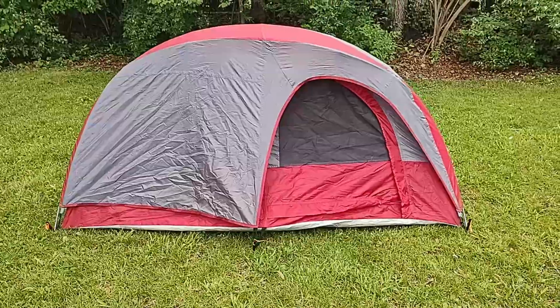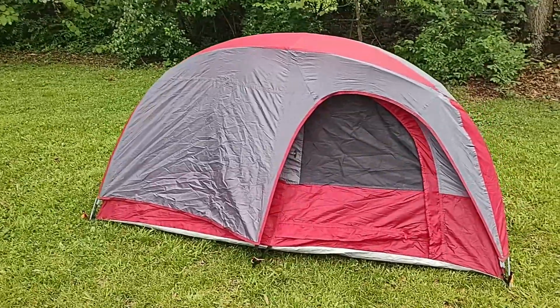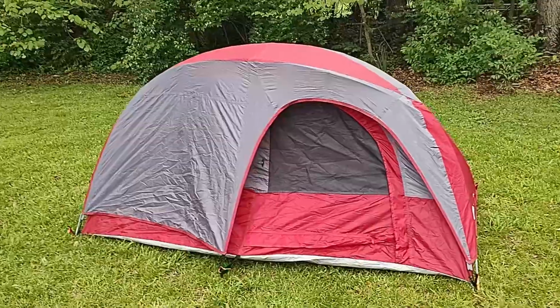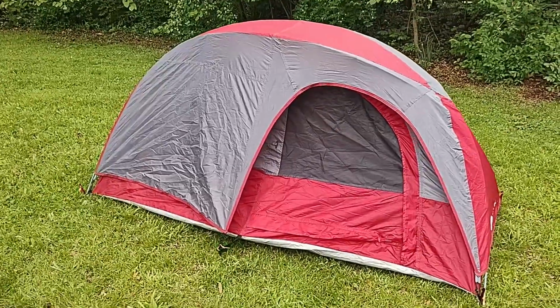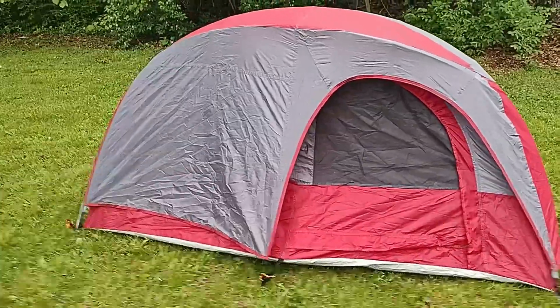This is the Ozark Trail one-person tent. You can find it at Walmart, usually online, for $26. On their website, it is a little heavy. It is 4.4 pounds, but for $26, that is quite affordable for what it gives you.